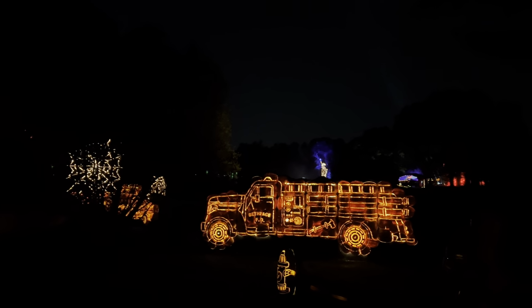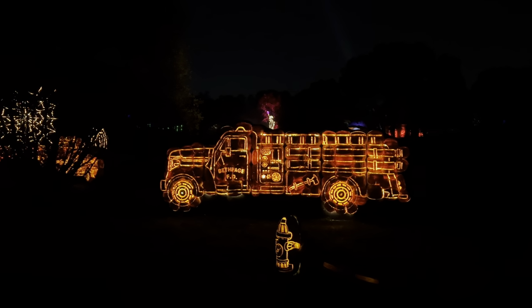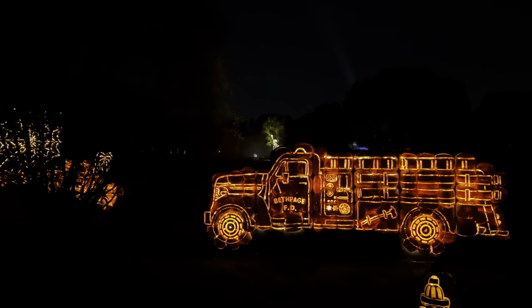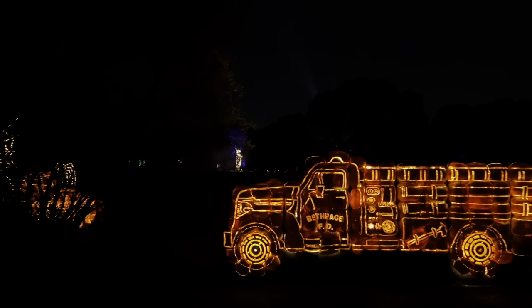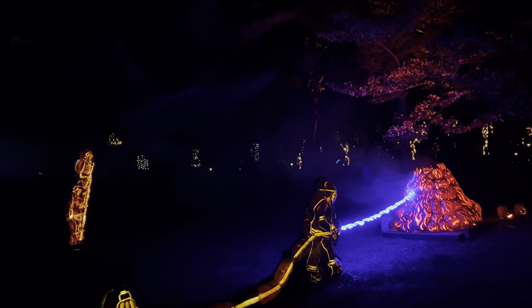There are so many people right here. Most of them are families with small kids. And this trail is approximately 45 minutes long. I just love that. Here is a police car and ambulance also.